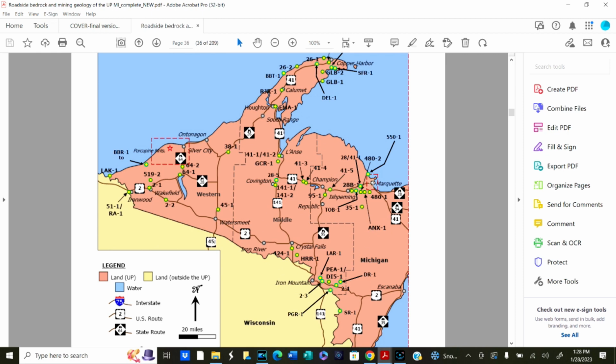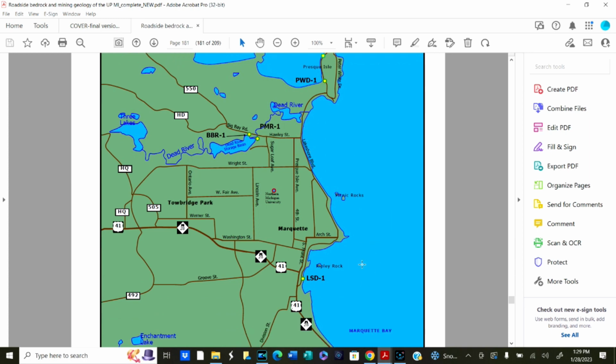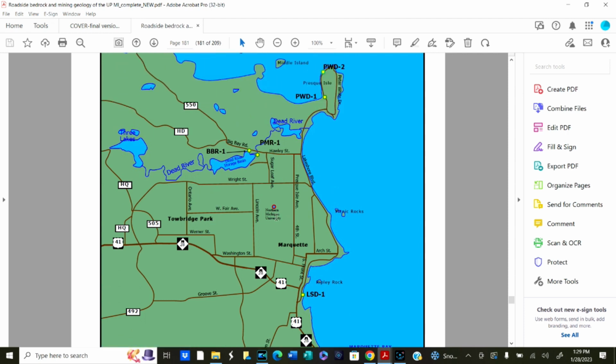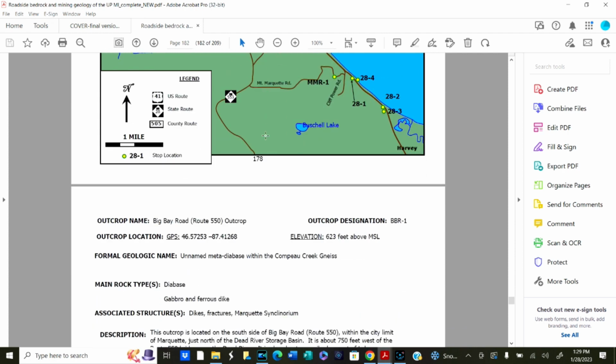We're going to zoom in right here. So here on page 178, you can see a basic layout map of Marquette, which is the largest city in the Upper Peninsula. And you can see this is Lake Superior. This is one of the very few places in the world where you can find almost 3 billion years of geologic history within city limits. And these are the stops that are in this here. So let's take a quick look at it.